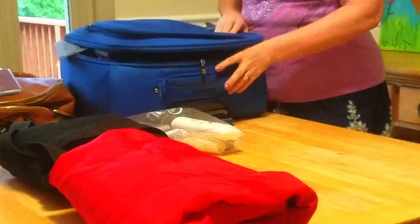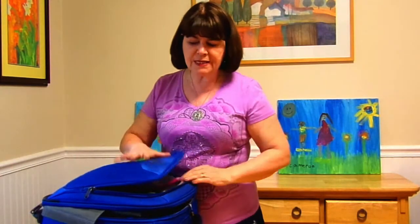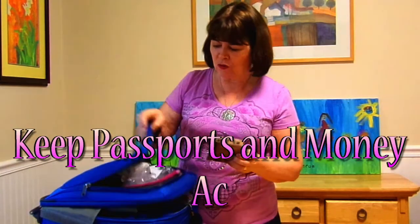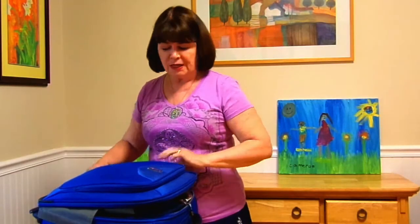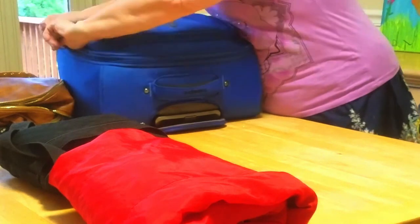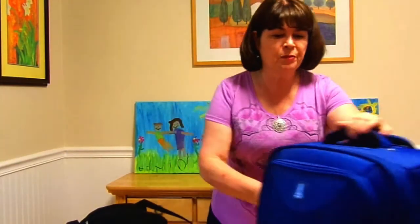And look, I have loads of room for gifts for friends when I come back. I'm going to put my toiletries near the top so that I can have easy access to them. I'm going to have my passport and my money also in the front pouch here so that I can get to them easily when I go through security. I have a raincoat that I can either put into my bag, but if I'm concerned that it's going to be raining when I arrive on the other side of the Atlantic, then I shall just tuck it into the side of my bag.